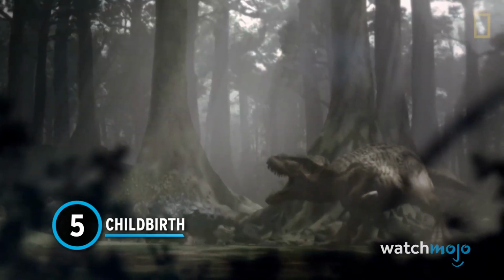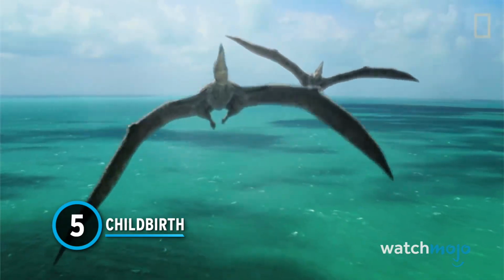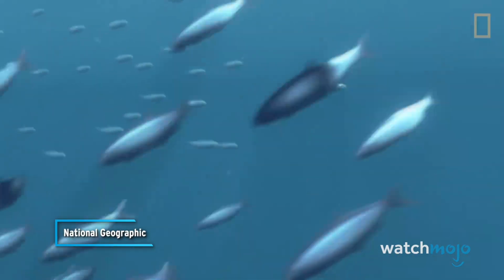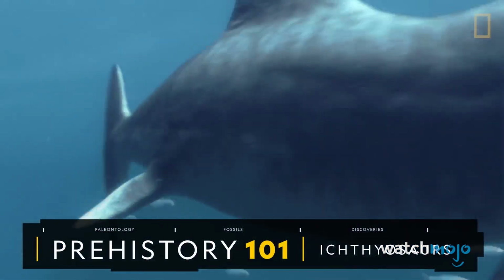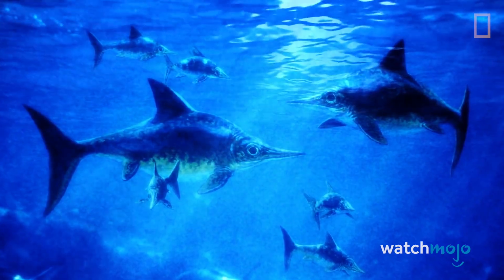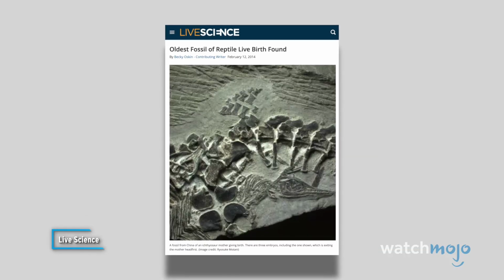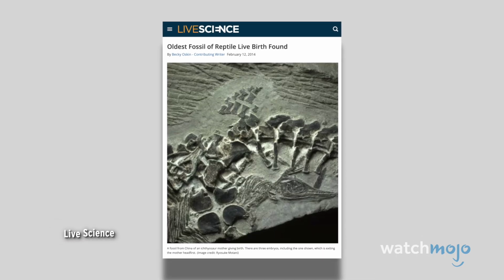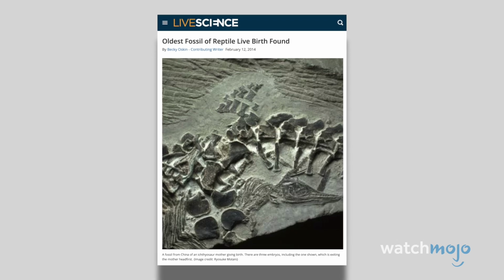Number 5. Childbirth. While dinosaurs roamed the earth and pterosaurs ruled the sky, sea monsters called ichthyosaurs dominated the world's oceans. You may take it as a given that dinosaurs and the marine reptiles we've been talking about laid eggs. But in 2011, another frozen-in-time fossil was found. This one of an aquatic ichthyosaur in the middle of live birth in China.